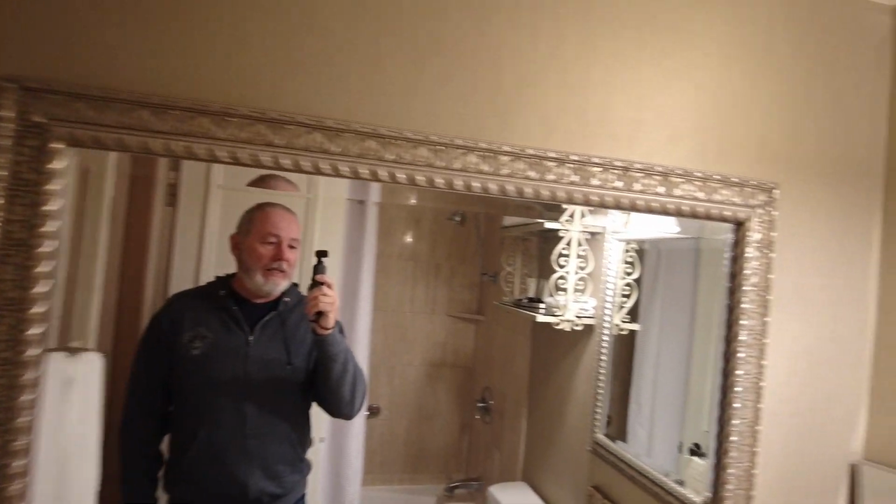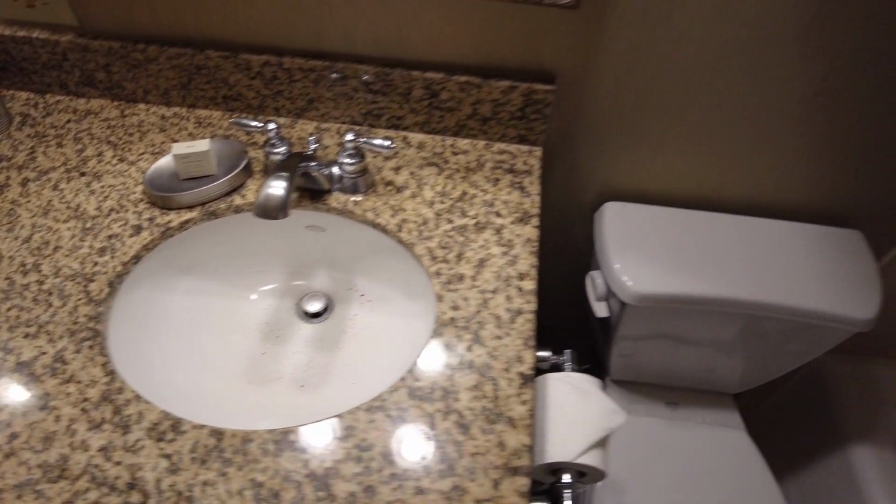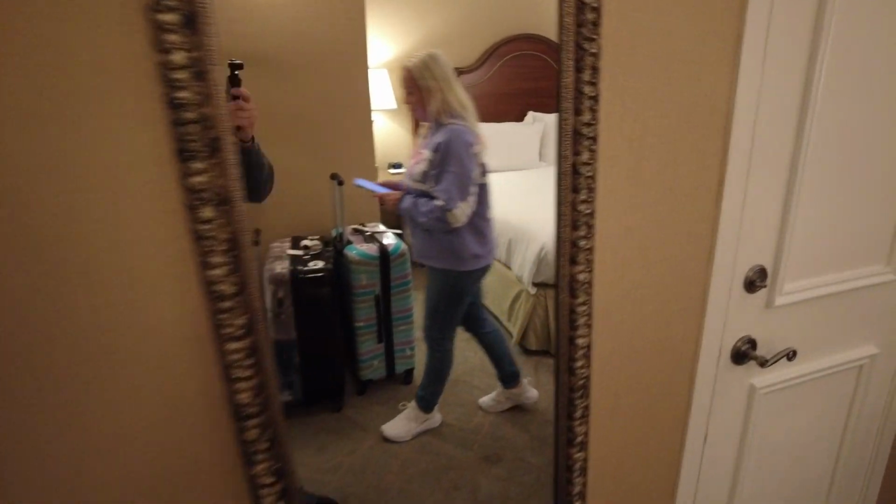There it is. For some reason there's some sort of ashy looking stuff in the sink. I don't know what that's about. But the toilet and everything are in here. There's the shower. Alright. And our crooked mirror that we tried to straighten.